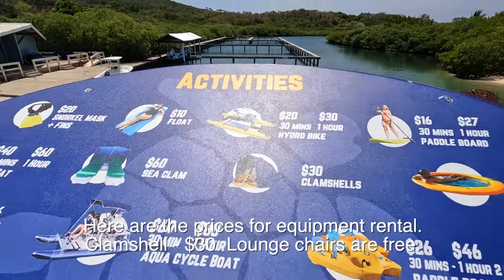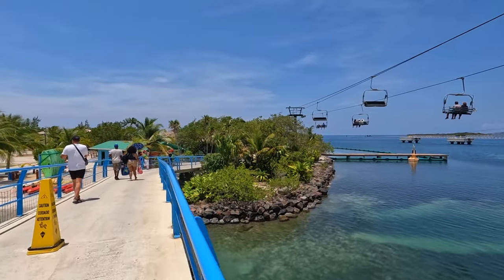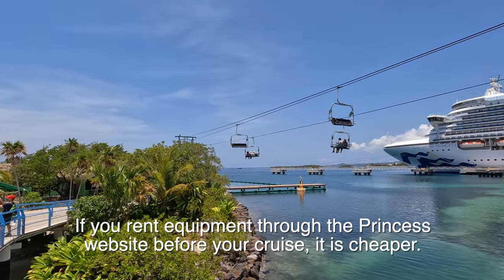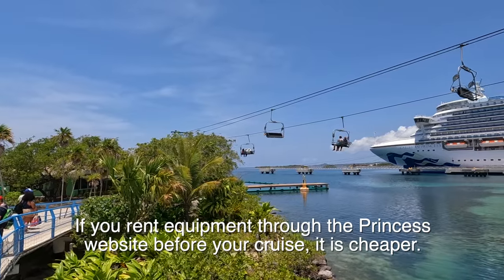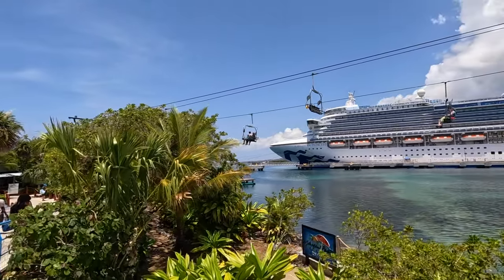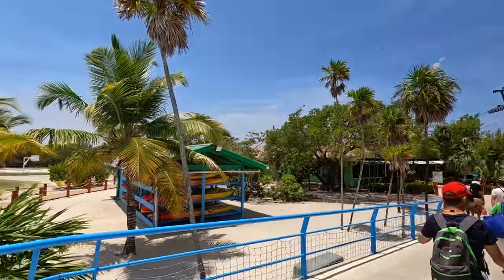Clamshells, $30. I read online they were 26, but anyway, I'll pay 30. The chairlift ticket was 15. I read online that they were 14, and if I had bought it a month ago online, it was 12 from the Princess. So, let that be a lesson. Once the cruise began, Princess was selling them for 17. But I could have had it for 12.